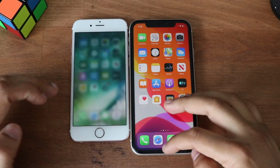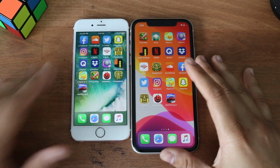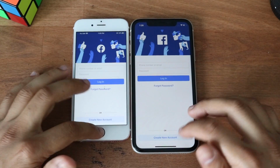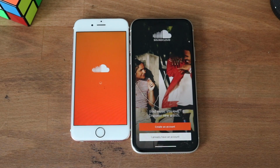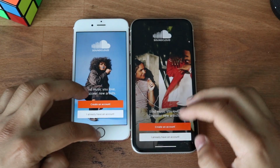Alright, we're back. Now clearing out all the apps in the background, you can see we have all the same apps on both, so let's go and see what's up. Let's do Facebook, 3, 2, 1. As you can see, iPhone 11 much faster there. SoundCloud, 3, 2, 1. And again, iPhone 11 so much faster. This one took forever to load for some reason.